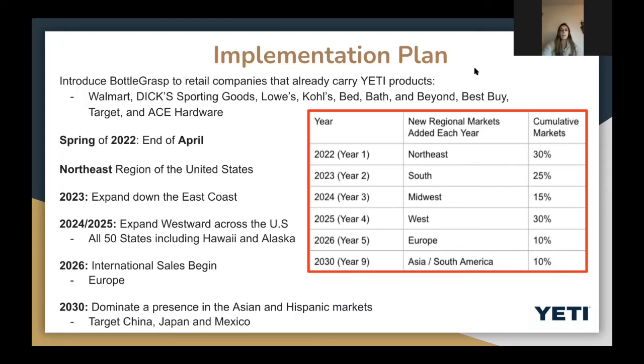And then even further in the future, in year 10 of the implementation plan, we'll begin to shift our focus towards dominating a presence in the Asian and Hispanic markets, targeting China, Japan, and Mexico as top priorities due to their large populations and market circulation. And Yeti no longer serves Mexico or Japan through the Yeti.com website. So it'll be crucial to ultimately fuel a comeback within these countries in the distant future of Bottle Grasp's implementation plan.